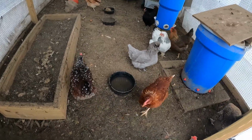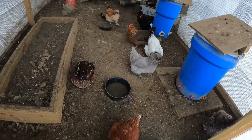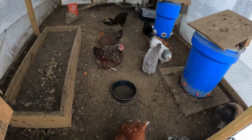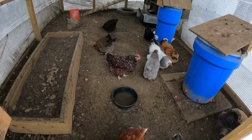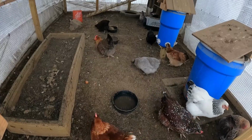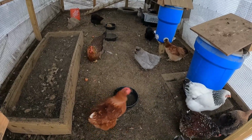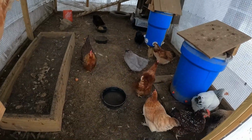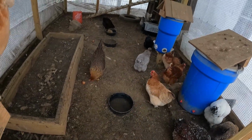Now I will say a tip that I've learned: if it's going to be very cold at night, which most nights in the winter it is, go ahead and dump any remaining water out before you go to bed. That'll ensure that through the night it doesn't completely freeze and you do not have a solid block of ice to break up in the morning. Instead, you just have to fill up the fresh water. Makes it a lot easier.